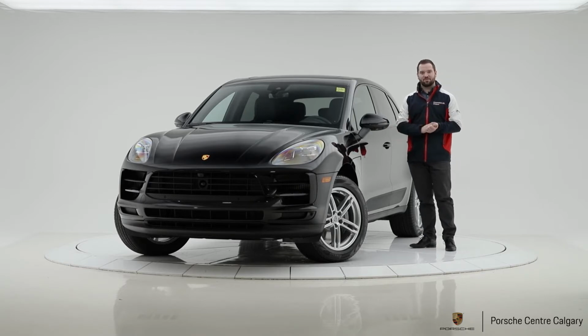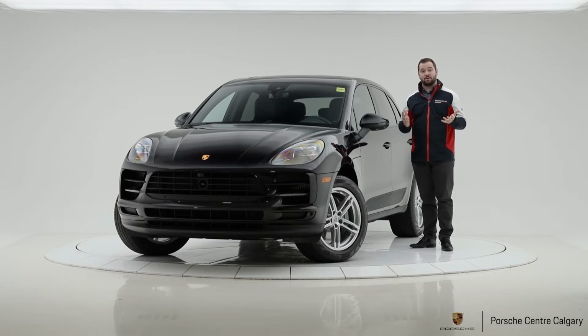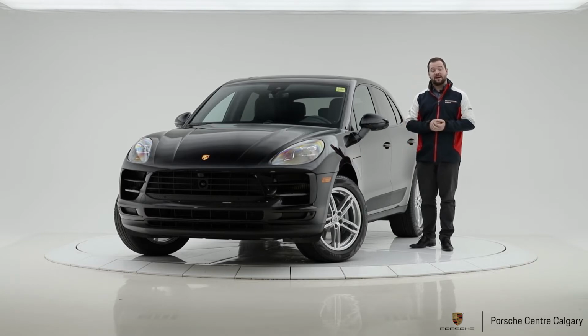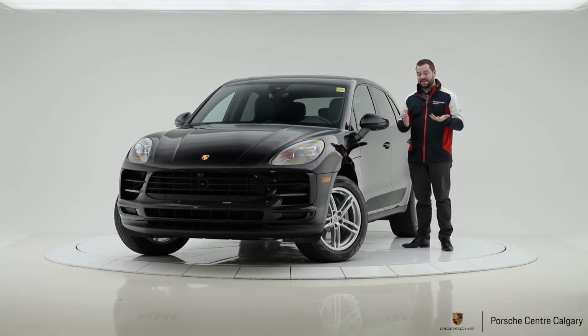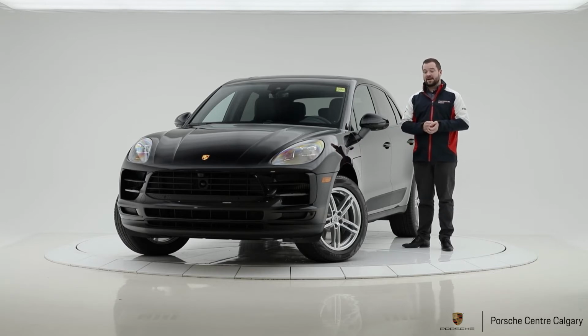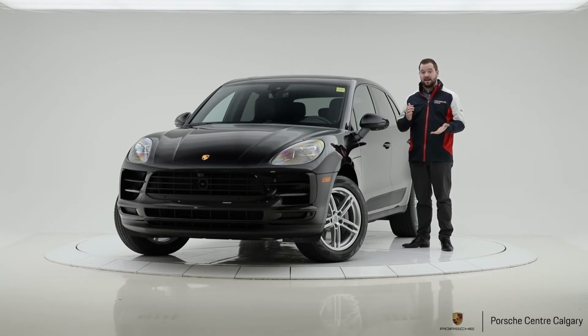Now I say one of our Macan S's. At the moment it's actually just one of two. We're really running out of inventory. Business has been great, so I don't mean to say that to complain, but we are running quite slim. Right now we've got this one and our demonstrator. So a few more on the way, but inventory is tight. The selection is not what it was, and likely won't be as plentiful as it was until spring. So if you do see something you like, now's the time to jump on it, because as I say, selection is limited for the next little while.